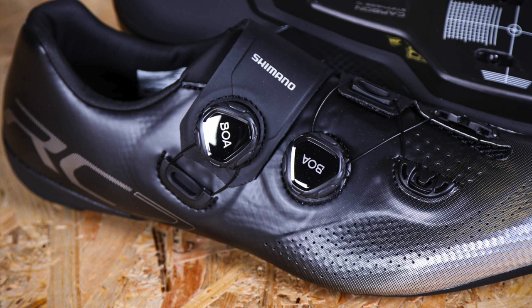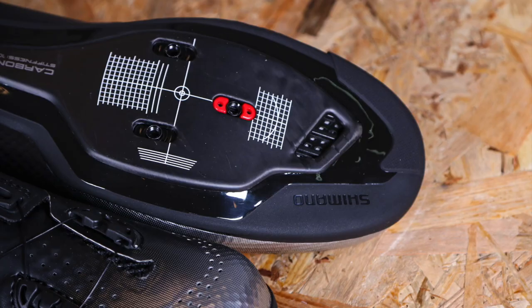Yeah, I've got a pair of these. I've had them, I don't know, I think they're about two versions ago, and they're still going strong. They only had one boa dial back then, so it looks like they've gone up in the world a bit. Yeah, you get a double boa closure this time and a carbon sole with a stiffness rating of 10. 10 out of 10? No, out of 12, obviously. Better than 10 out of 13.